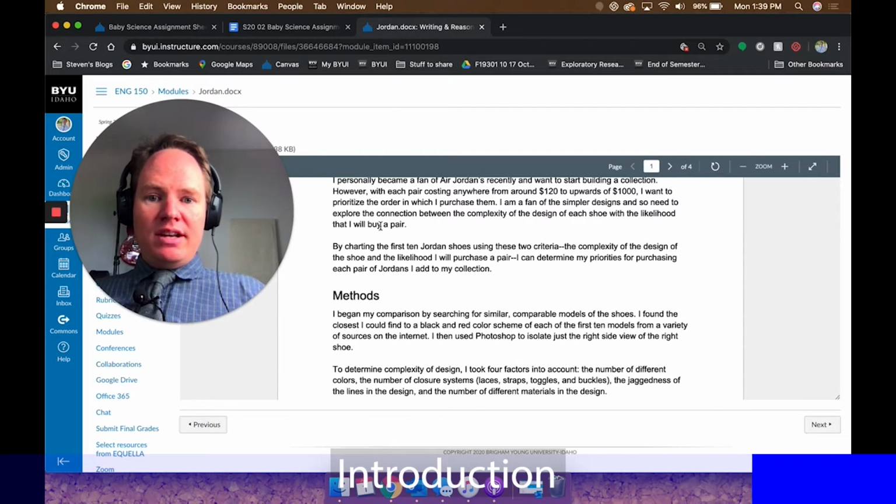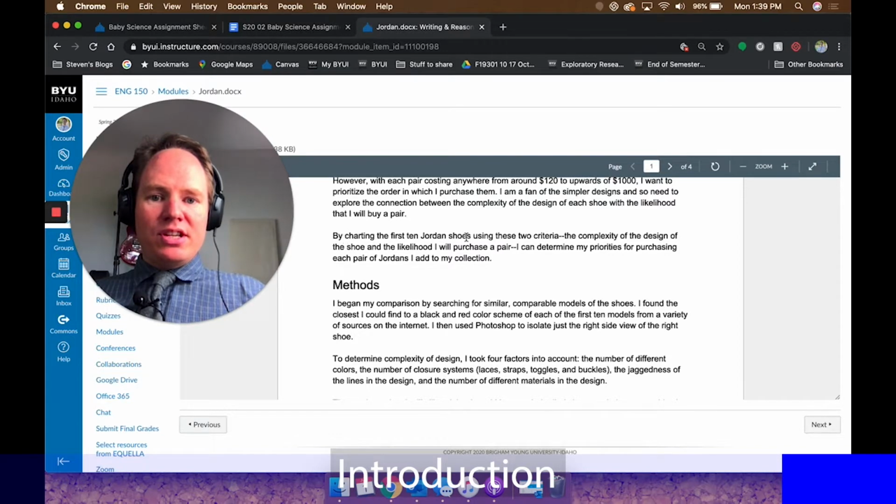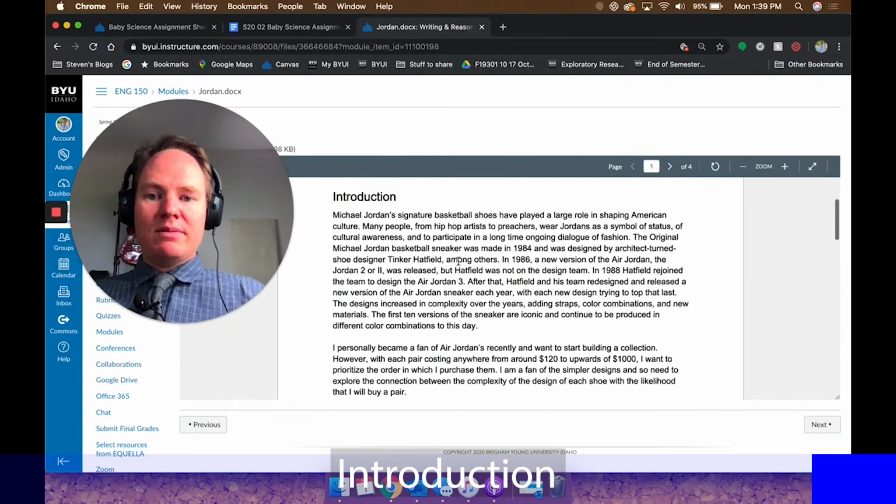So then by charting, I talk about being a fan of simpler designs and how complexity figures into my judgment of them. Then by charting the first 10 Jordan shoes, using these two criteria, the complexity of design and the likelihood I will purchase a pair, I can determine my priorities for purchasing each pair of Jordans I add to my collection.